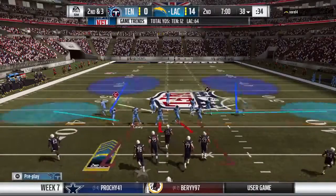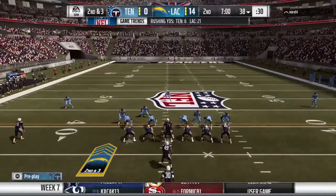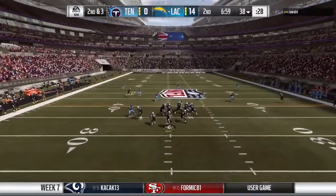Hey, I want to go load it. Load it. Hey, ready. Second down, Rivers.